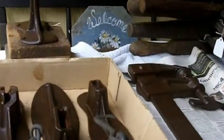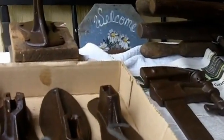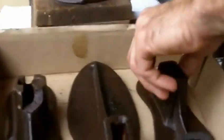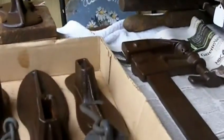I should just mention that the shoe and the last, we don't have a set. One of the shoes is broken, and then two different kinds. We have 2 that match, but if you had a set, it would be worth more. Yes, we have a lot more of them.